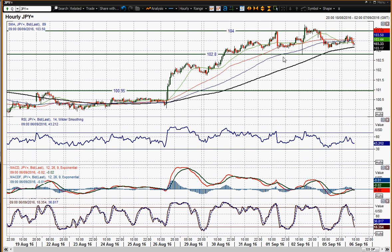The moving averages on the hourly chart are all beginning to plateau as well. So this is becoming a key phase, I think, for dollar yen, and probably a key chart that we need to keep an eye on. 103.12 was yesterday's low, and if you start to break that down, I think you're going to put pressure on 102.80, and 102.80 is your key near-term support. That is undoubted. So 102.80 is the level that we need to watch out for.